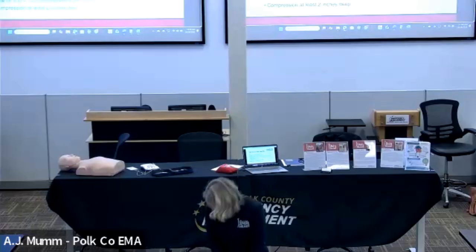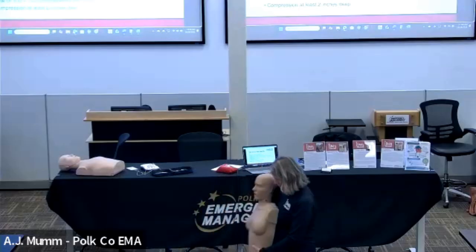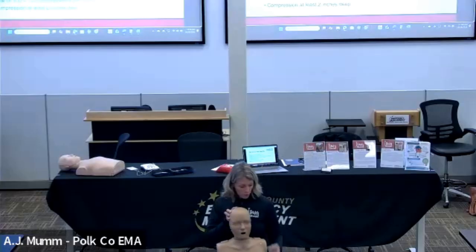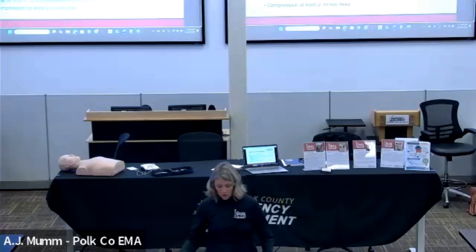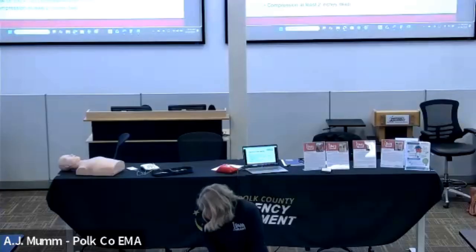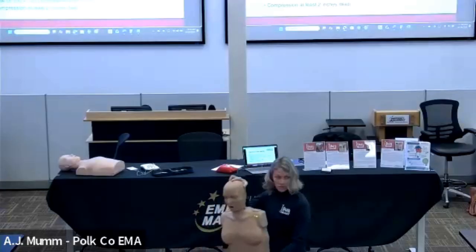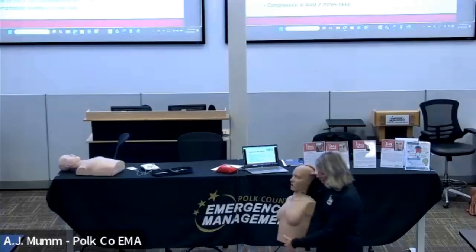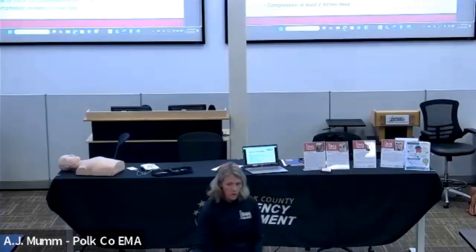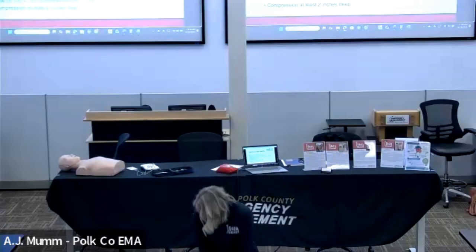Now, you're looking at 2 green lights. 2 green lights are gonna tell you you're going deep enough and fast enough. Red light, not good, okay? You get an extra light, also not good. There are 4 lights. I'm gonna start going really fast. See the flashing yellow? Okay, that wasn't good, and it turned red. That just means I wasn't going at the right speed. So when we practice, you're going after those 2 green lights, hard and fast in the center of the chest.